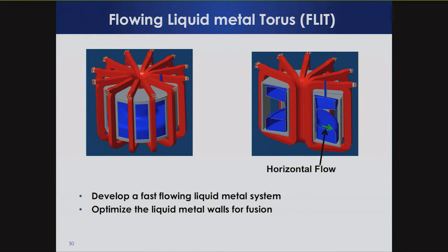Based on this, we've been looking at alternatives, and FLIT, the flowing liquid metal torus experiment, which we're designing. This is our design. We're trying to develop the system technology for this, and understand the physics. This is what part of our area is looking at to make this new machine work.